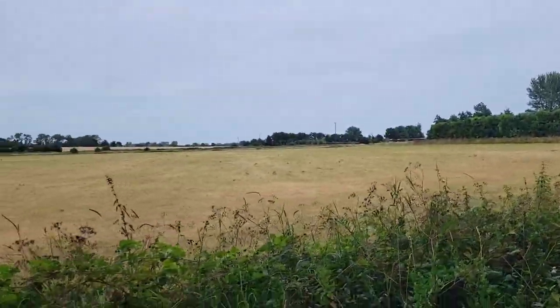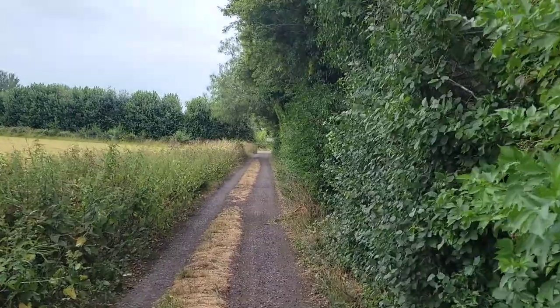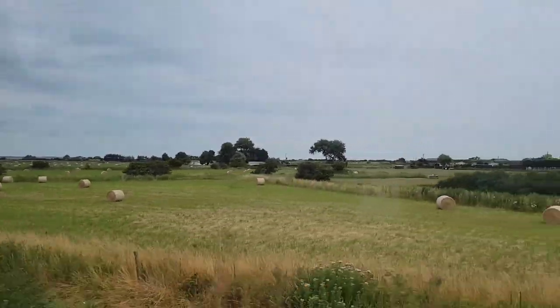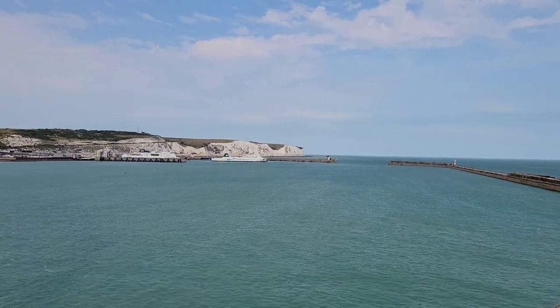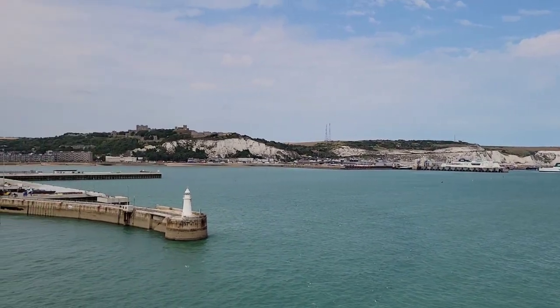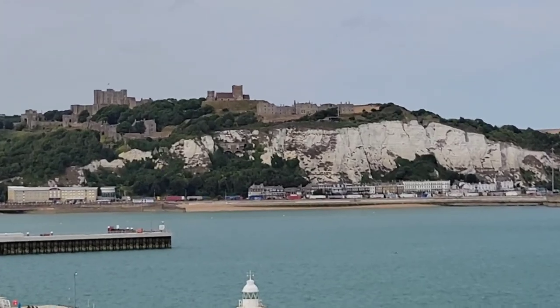Still walking in Sandwich, UK, trying to get to the street. And there it is, ladies and gentlemen, the White Cliffs of Dover. Do a zoom in, there's a castle on top of the hill over there.